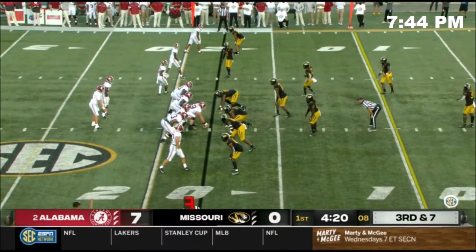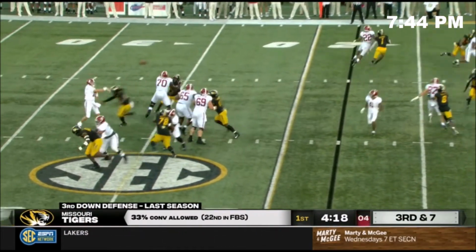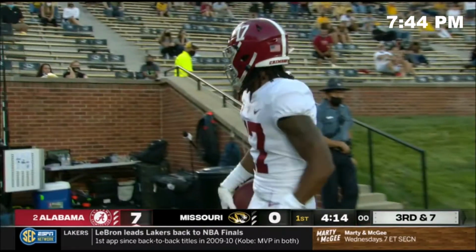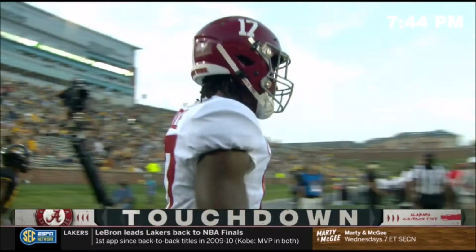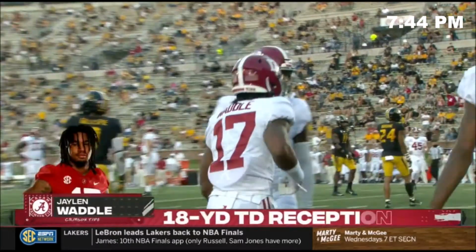One of the rising stars in coaching, 34-year-old Ryan Walters. He brings pressure on Jones. They didn't get there in time, and it's a touchdown. Jalen Waddle makes it 13-0, Alabama.